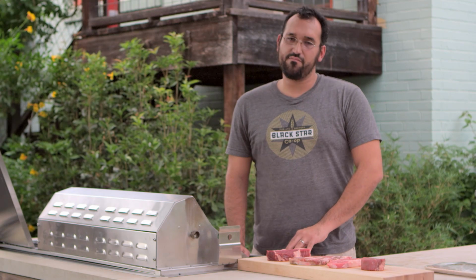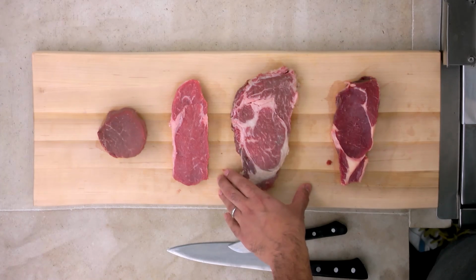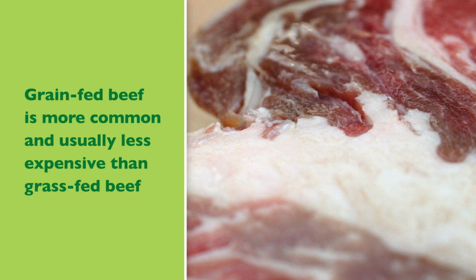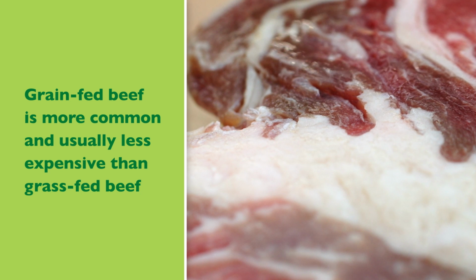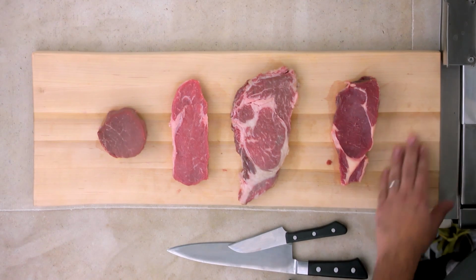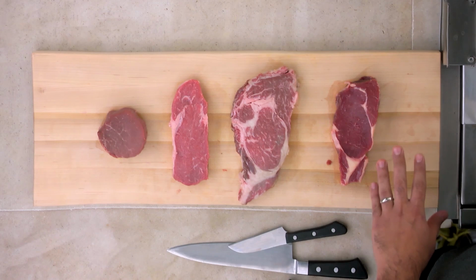The last thing to really think about when you're choosing your steak is if you want to have a grass-fed or a grain-fed. Grain-fed beef is usually finished on cereal grains, and that provides a lot of fat. Grass-fed beef tends to be more expensive, but it has a really delicious flavor, but not a whole lot of fat.